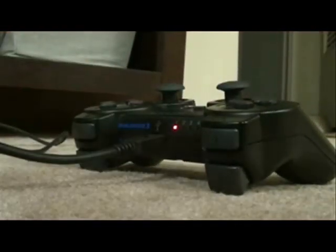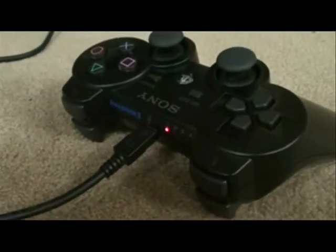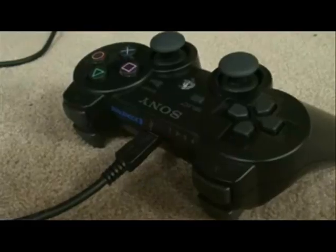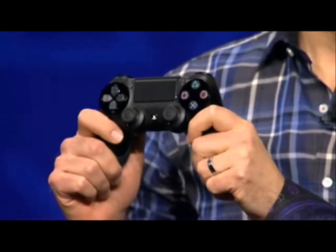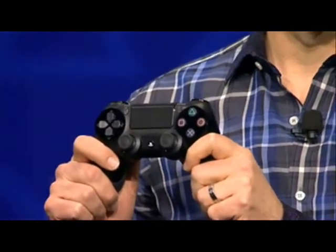I'm thinking that at first when they launch the PS4, if the controller is going to have the touchscreen on it, it's probably going to be wired at the beginning. Because if they do make it wireless, it's probably just going to last maybe half the time a normal PS3 controller would last on a charge. You've got to think about how long it will take to charge it back up to full. The touchscreen on the controller may raise the price of the controllers. I think they're going to have the higher price anyway, but eventually it will go down.